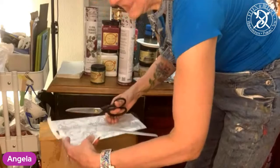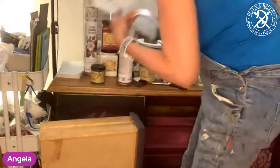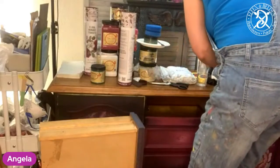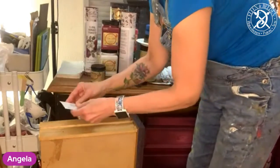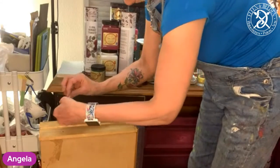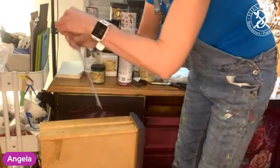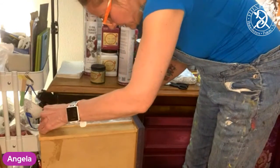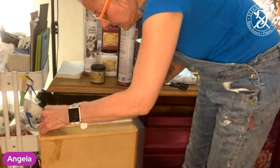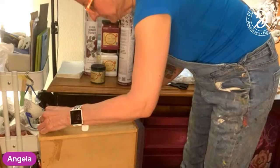You can cut those easily with some scissors, as you can see. Make sure you've got some sharp scissors, that helps definitely. So now I can start with that one. Now that I want to put it on, I'm just taking the protective sheet off and aligning it on the edge here.